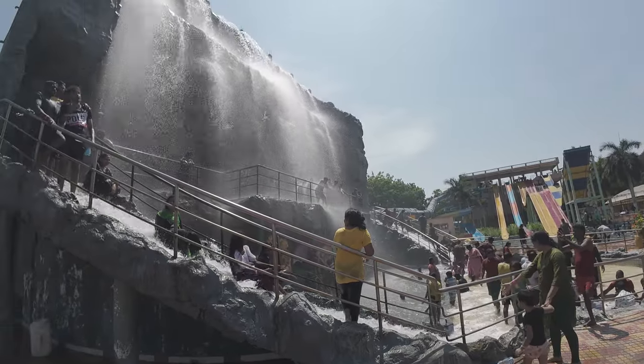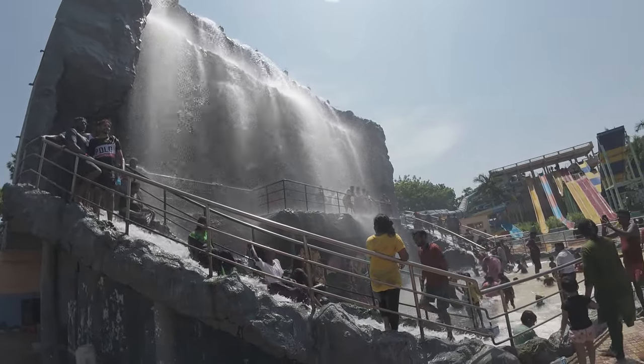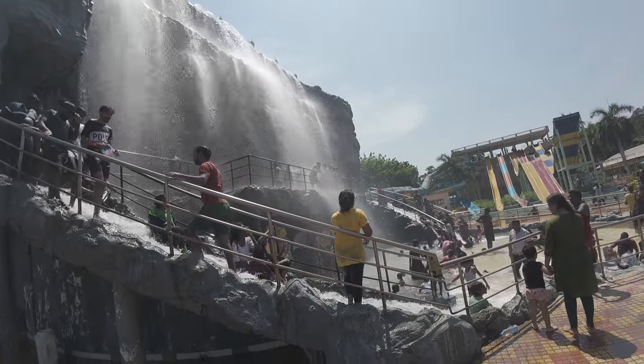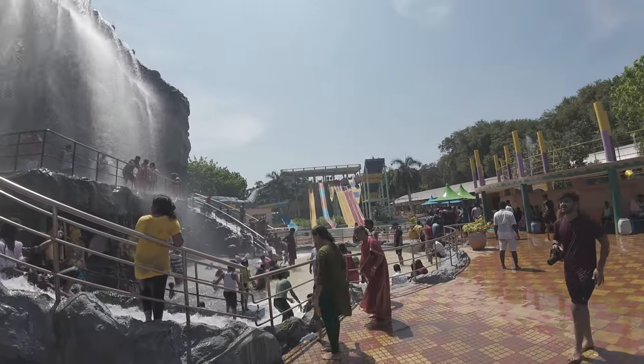But this is really a nice experience to be standing in there. You can see the people standing there, right, and taking a relaxing shower. That's really a wonderful thing. And there we can see slide.